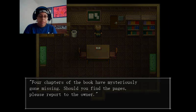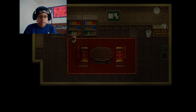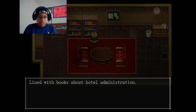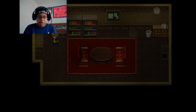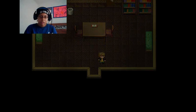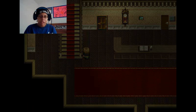Four chapters of the book have mysteriously gone missing. Yada yada yada. Okay. Book of the month, The Strange Case of Dr. Jekyll and Mr. Hyde. Oh yeah, let me go back to the library. Let's see. So it should be somewhere in the S's, right?